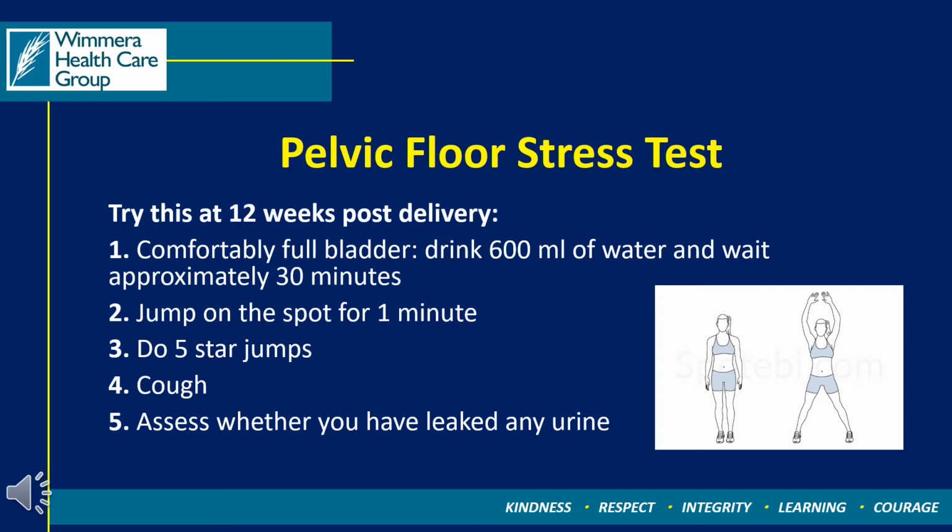If you have leaked any urine, that might mean that your pelvic floor is not yet strong enough to withstand the pressures that would be put upon it if you were to go back to exercise. So you can just give yourself a bit longer, do a few more pelvic floor exercises. Or if you feel like you've been doing heaps of pelvic floor exercises since your delivery and no matter what you do, you're still leaking, give us a call here and we'll book an appointment with a pelvic floor physiotherapist who can assess your pelvic floor and see if there's something else going on.